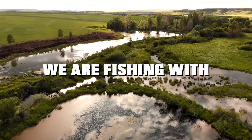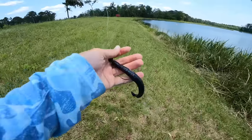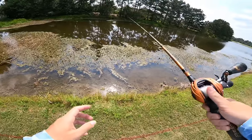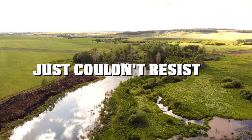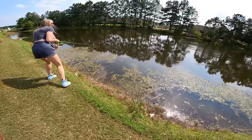Today, we're fishing with big worms for big bass. When you're throwing a bait this big, you wouldn't think you would end up with mini bites. But the moment we put our baits in the water, the fish just couldn't resist it. But stay tuned until the end of the video because Tara ended up hooking into a monster.